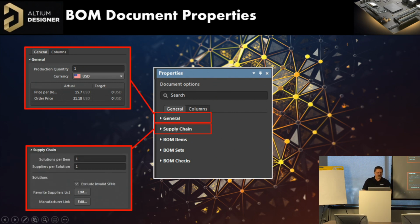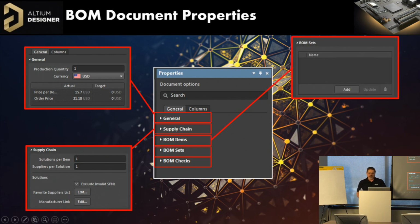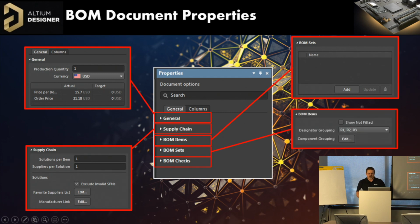Also, you can set up your supply chain: how many suppliers, solutions you want for each, and who your favorite supplier is. You then have your BOM sets that you're able to put in there. These are sort of the BOM templates. You can also have the BOM items, designator groupings, different things like that. And then lastly, you have your BOM checks that you're able to do.